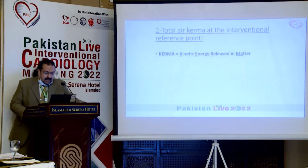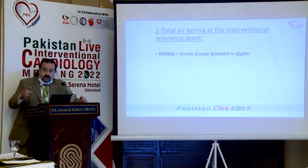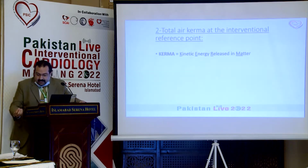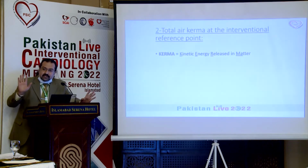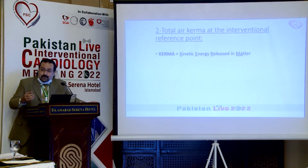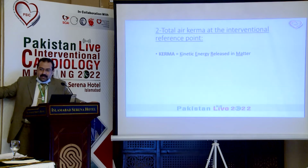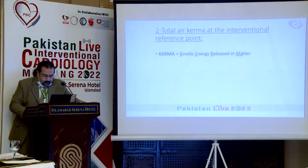When we come to the kerma, it is the kinetic energy released in matter. So it is the amount of energy that has come from the X-ray tube. And once it comes to air kerma, it is the kerma which has been released from the tube in the air. So anything that came from the tube in the air before reaching the patient, it's going to tell you how much it is. But air kerma is going to be divided between the patient, the wall, and you as well. Okay?